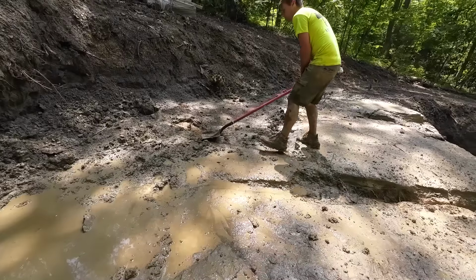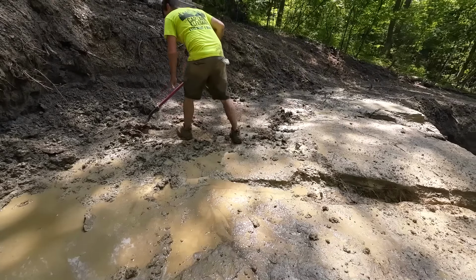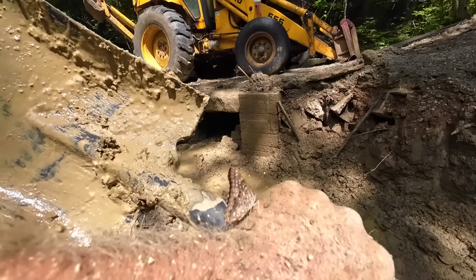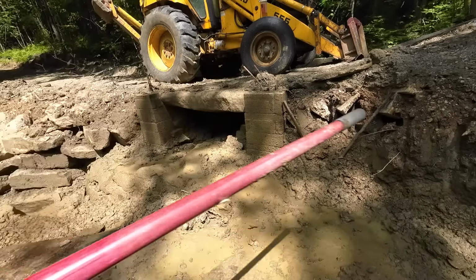I felt like I did a pretty good job with the Mini cleaning this off, but I guess I did leave quite a bit behind. Look at this little guy. Just stopping by. We got work to do though, bud.